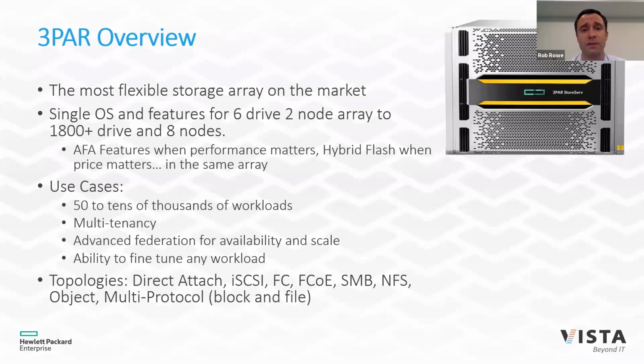We have some very flexible configurations from how we physically connect our compute devices to the storage array. We've got direct attached, iSCSI, Fibre Channel, FCoE, SMB, NFS, object, multi-protocol, both block and file, and running those concurrently on the array. Super flexible.